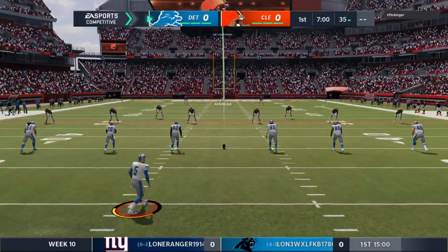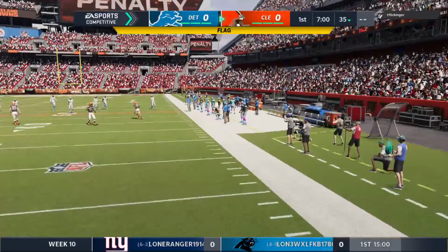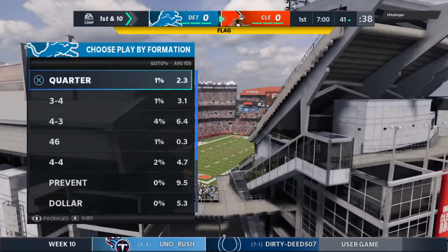Guys are ready between the Detroit Lions and the Cleveland Browns. And they're going to mark that where it went out of bounds, so really good starting field position up past the 40-yard line.